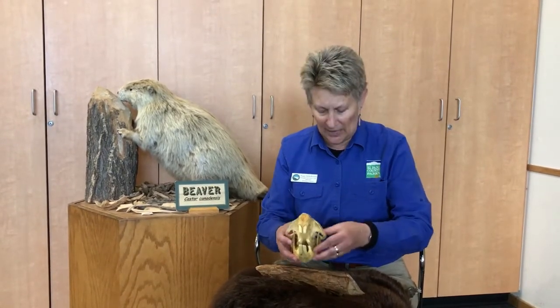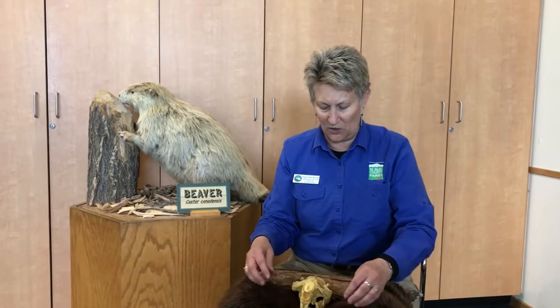Now, beaver has three other really amazing superhero adaptations on his head. I'm just going to set this down right here. And when beaver dives under the water, he's got a special eyelid, kind of like, what do people put on their eyes when they go swimming to protect their eyes? Goggles, that's right. He has a clear eyelid called a nictitating membrane. Want to say that with me? Nictitating membrane. It's a clear eyelid that he can see through as he's swimming through the water.